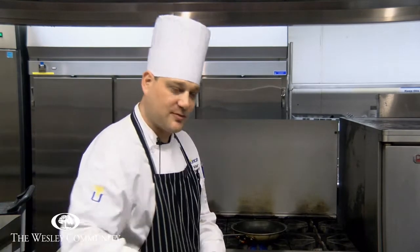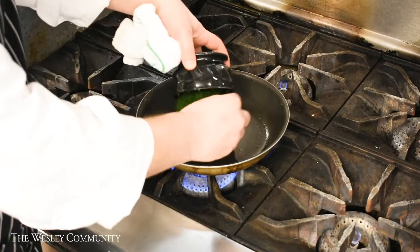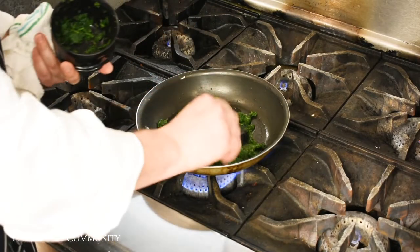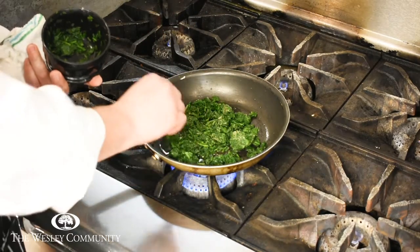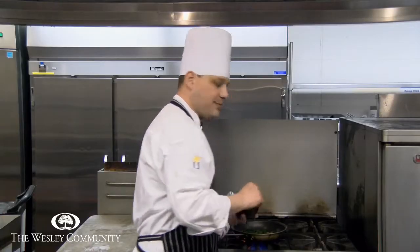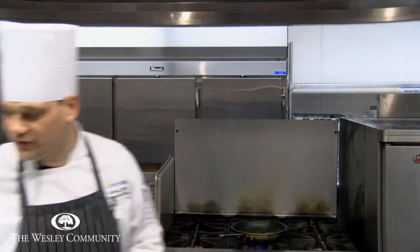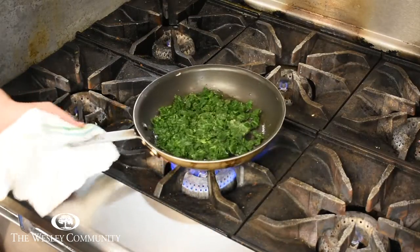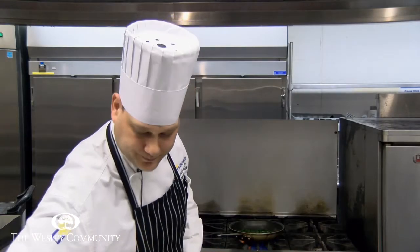Once you get the oil nice and hot, the first thing we're going to do is add in our spinach. I have about 1.5 cups of chopped spinach. I'm spreading it around the pan and try to make sure it all coats on the bottom. We're going to give that a minute to saute, and then we're going to add in some chopped onion.